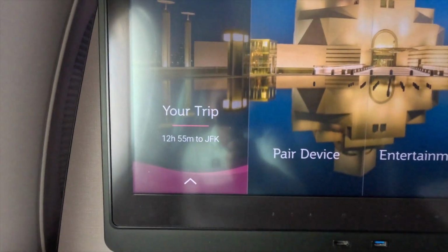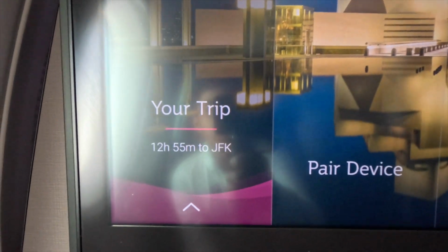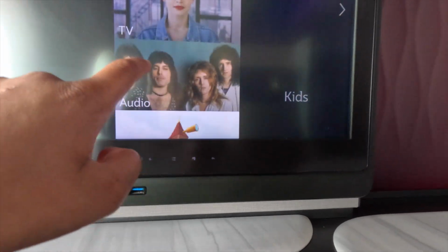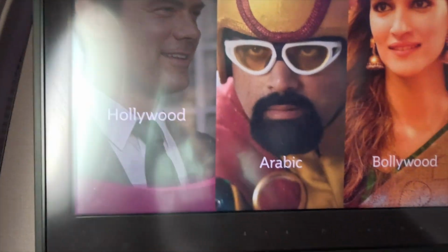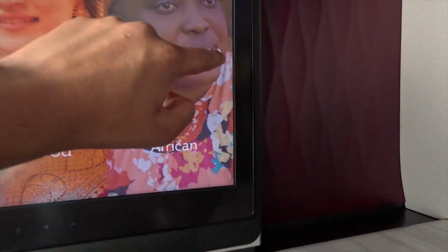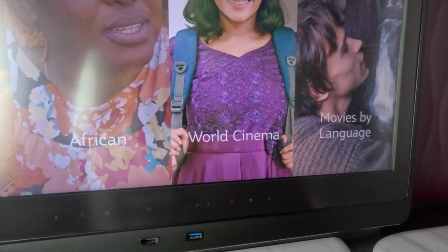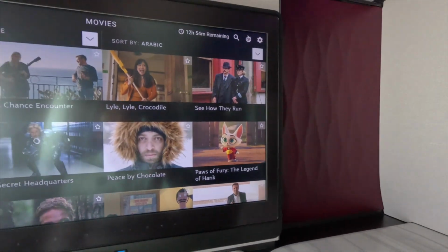We have about 13 hours left in the flight to JFK, and there are plenty of good movie options besides the flight map, and there's also TV shows. There's even a slot for kids' entertainment. But in terms of movies, we got Hollywood, Arabic, Bollywood, African, world cinema, and there's even a slot where you can select the movies by your language of choice, starting off with the Arabic movies as shown.